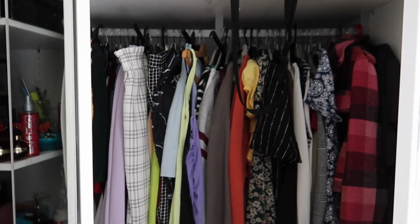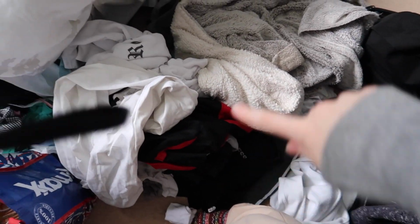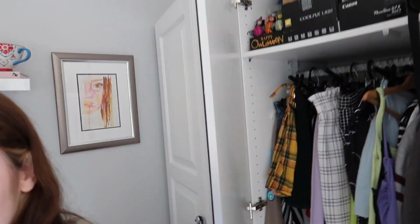So basically I need to take everything out of this wardrobe. As you can tell, the stuff barely even fits in here, and I still have all of this stuff to hang up. So I don't really know how this is going to be physically possible, I'm not gonna lie, but what I'm gonna do is just take everything out like I did with the drawers, and then sort everything into piles.